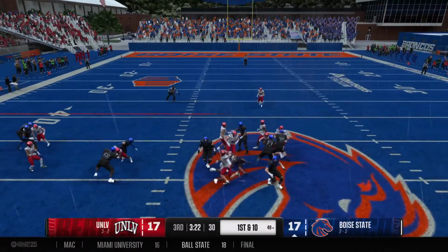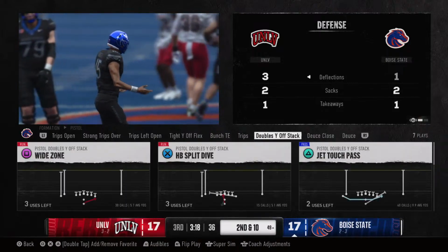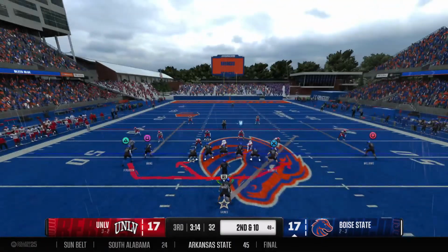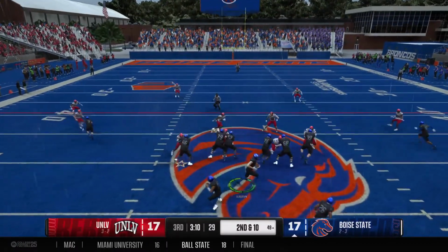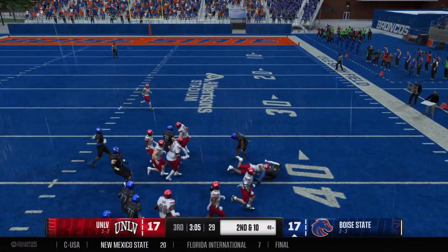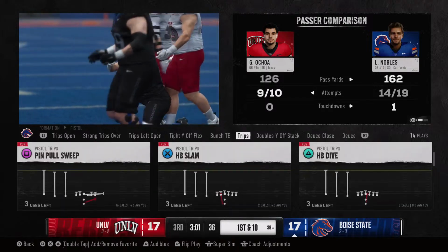Takes the handoff. It's Gaines. A run up the middle is stuffed for no gain. Great job by the defense. Everybody firing off the ball, hitting their guys, holding their gaps, running to the football, nowhere to go. Quarterback touch pass on the jet sweep. Brought down at the 39 after a pickup of 10. It'll be a 1st down.